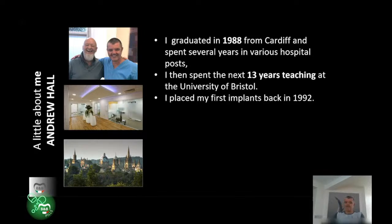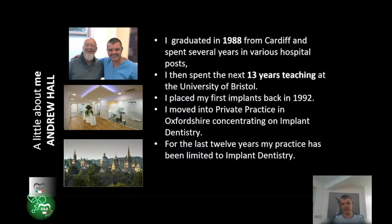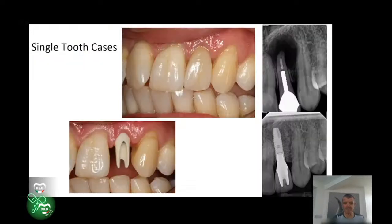I placed my first implants back in 1992, so I've got almost 30 years of experience of placing implants. I moved into private practice in Oxfordshire, firstly concentrating on implant dentistry, and then for the last 12 years my practice has been solely limited to implant-related work. On average, I place and restore between 250 and 300 implants every year, so it keeps me pretty busy.